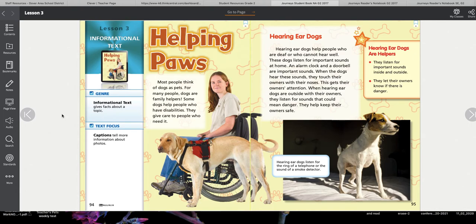So the dog will run over to its owner and touch its nose to the owner to let them know that there's some kind of danger. And that way the owner knows when the dog is pushing their nose against them that there must be something happening, that the dog is trying to keep them safe. And if the telephone is ringing, somebody might not hear the telephone ringing. So the dog can do the same thing. That's not necessarily a danger sound when the telephone rings, but it's still an important sound. Or if the doorbell rings, that's still an important sound for somebody to be able to hear, right?